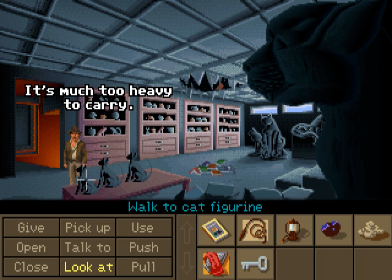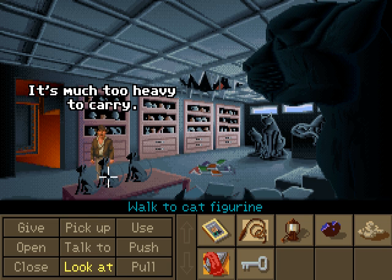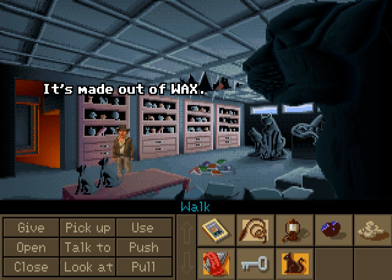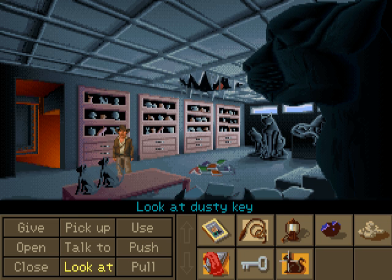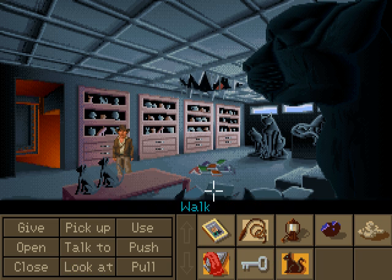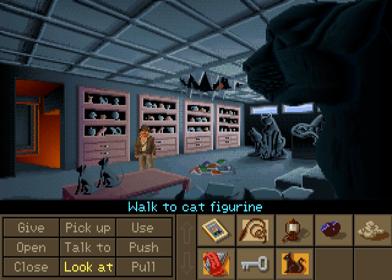Let's pick it up. It's much too heavy to carry. It's made out of wax. Aha. A cat idol, but unlike the others, it's made of wax. Well, a perfectly logical conclusion would be that Plato's Lost Dialogue is inside the wax cat figurine. But how are we going to open it?